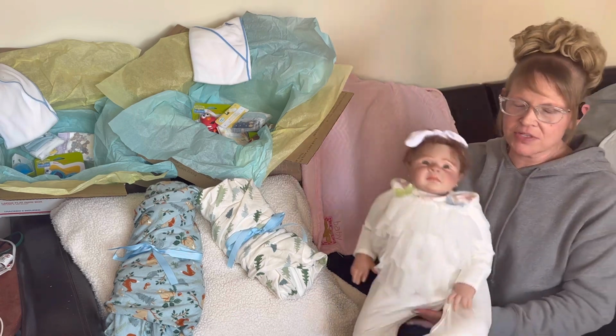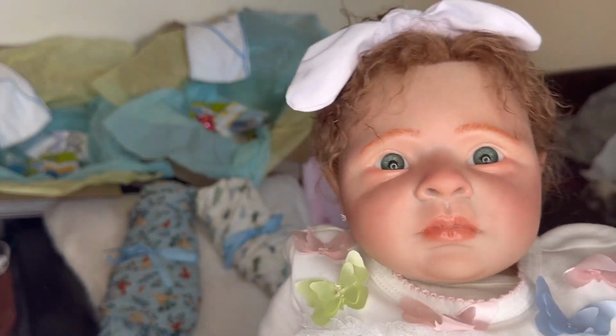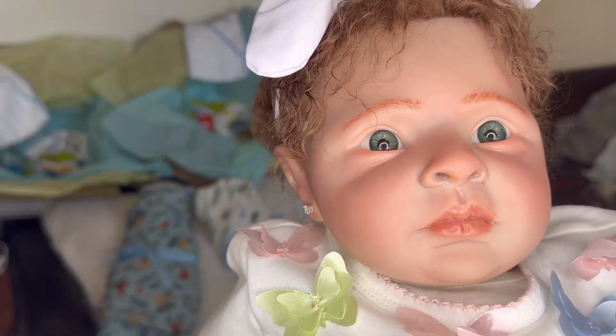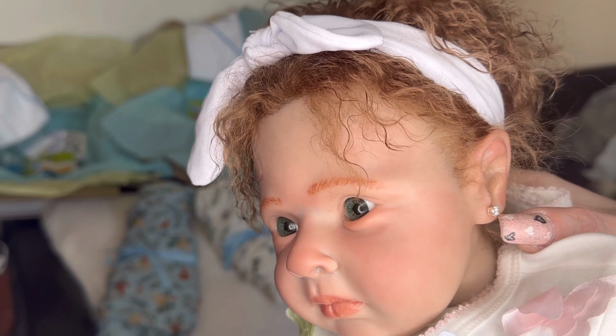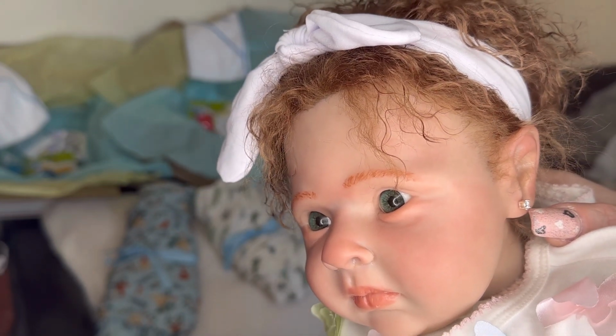So let me get up close and just show you her beautiful face. And I want to make sure she gets in good. So there's her beautiful face, magnetic mouth. She's got the magnet in the head for bows. She's got beautiful earrings in. I paid a lot for these. I got them at Target. They are real sterling silver and Swarovski crystal. So I paid like $29.